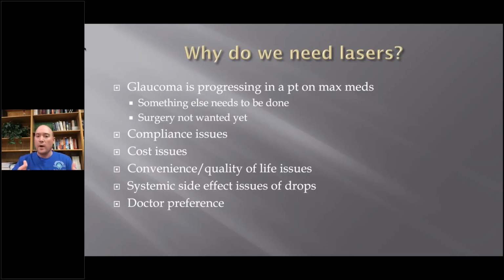There's a lot of ways you can go. Unlike a laser for a cloudy capsule, like a PCO where you do a capsulotomy, or if somebody's got incredibly narrow angles and they're not ready for cataract surgery, they need a peripheral iridotomy. Those are pretty clear cut. With this, there's a lot of options. How many drops do we have available? We've got laser now, we've got MIGS, we've got cataract surgery, and there's other glaucoma surgeries as well.